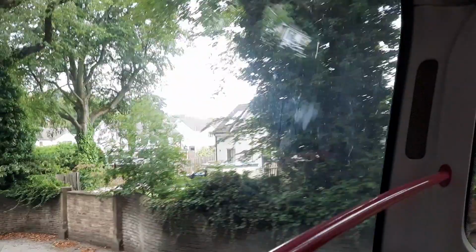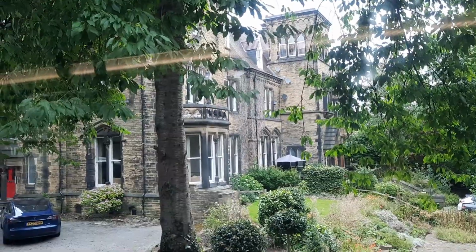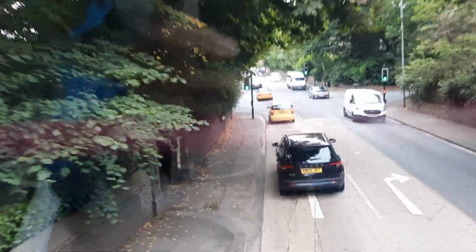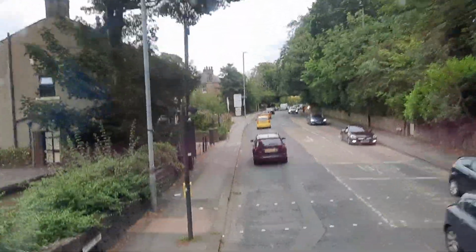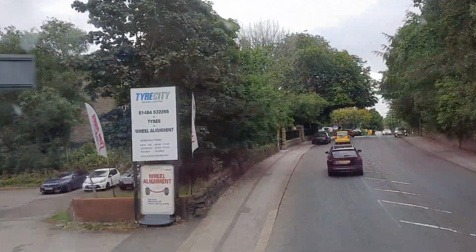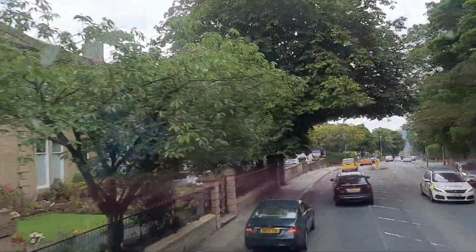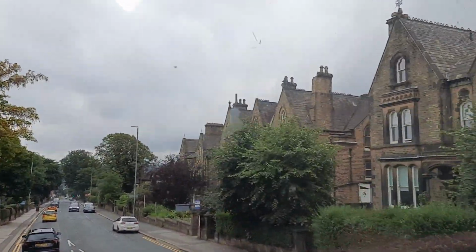So on this side, another beautiful gated community. And on this side, we've got this beautiful period, what can only be described as a manor building, really. So at one point, that will have belonged to a very wealthy person, shall we say. So we've just crossed to Edgerton Road. New North Road.